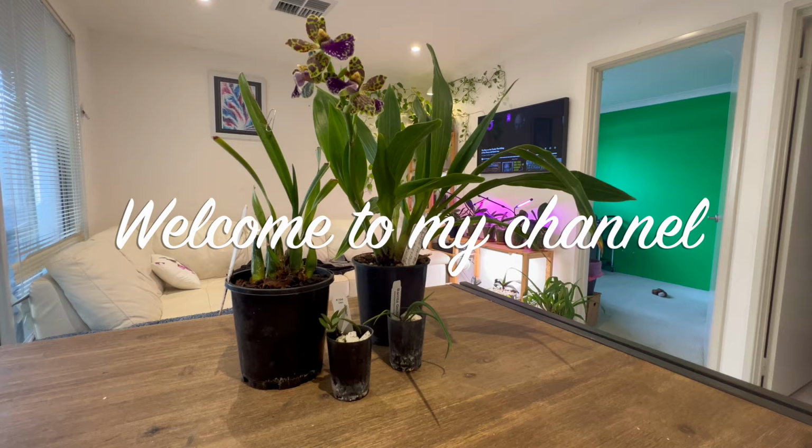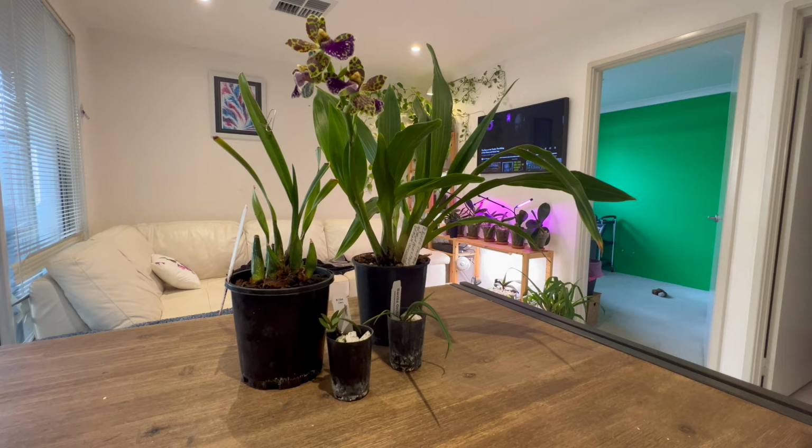On the table before you, you see 4 little plants that are potted in bark. So this means today we have a little haul. I went to an Orchid Society meeting on Friday and I bought some plants and I won a plant in a raffle. So yeah, let's have a look at what we got.